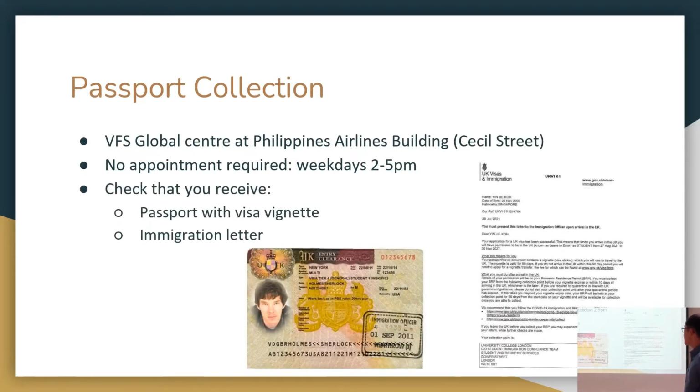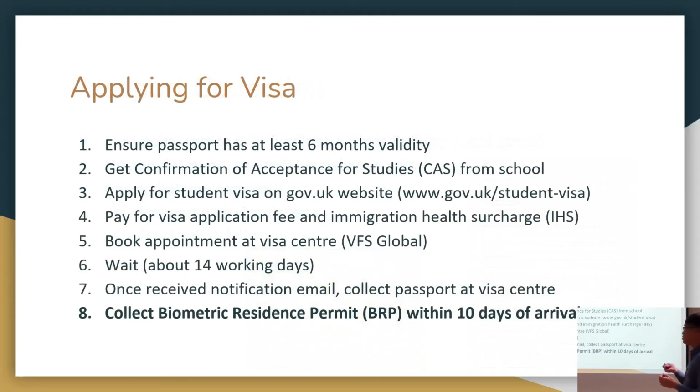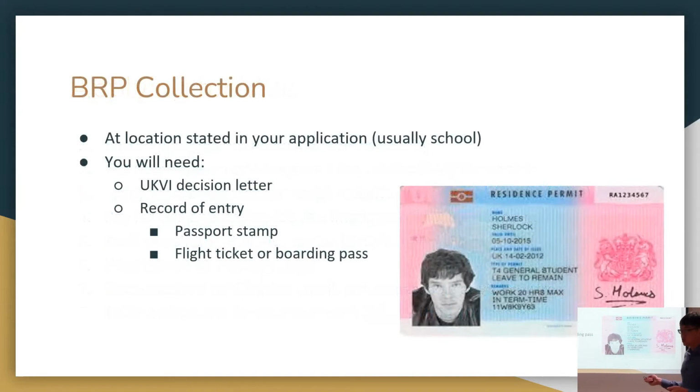Okay, number one is the passport and the visa vignette, which is what this looks like. It's literally a sticker stuck on your paper, and just make sure this exists. And get the immigration letter. This letter, you need to bring it with you, the copy itself, on the first flight that you take to the UK. And then you need to collect a BRP when you reach there. A BRP will usually be at your school or anywhere you stated in your application. You will need that letter that I mentioned just now.